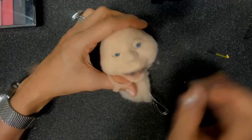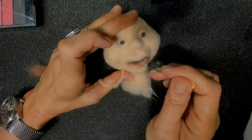You know, just play with this. I hope you will. Just play with it, have fun, experiment. You can rip the wool out, put it back.